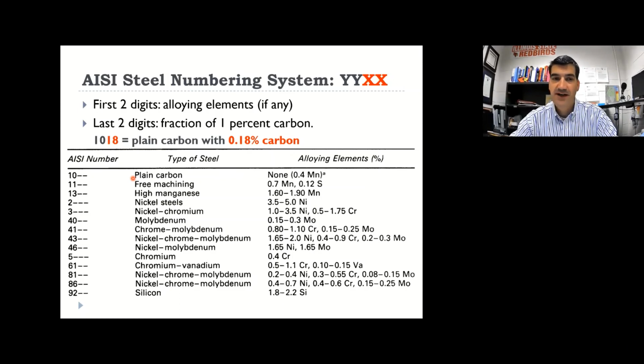The other one I want you to know about is called free machining steel. It's your 11 series of steel. It's designed so that it's easier to machine, easier to cut and drill and weld. So it's just a little bit easier to work with. Plain carbon is pretty easy to work with also, but this is designed to be even easier to work with. What this includes is approximately 0.7% manganese and 0.12% sulfur. And frankly, it's really the sulfur that's added that makes it easier to cut and to drill and to work with. These others are important, but I'm not going to ask you to memorize them.